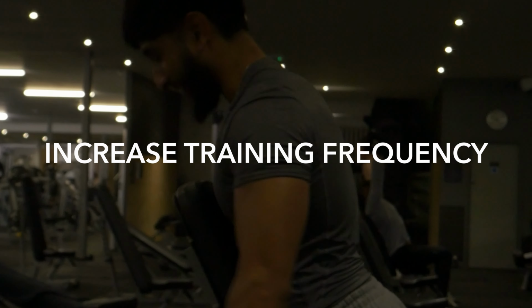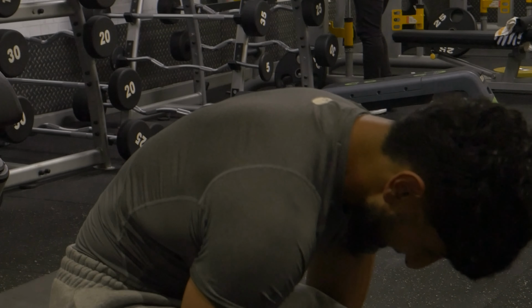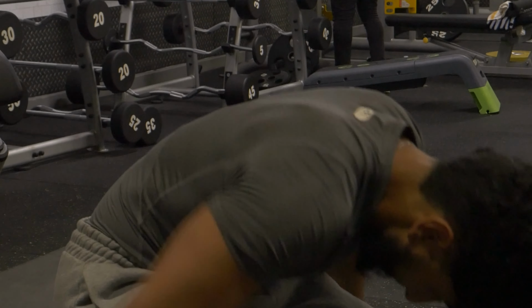Now, point 4 is to increase the training frequency of each muscle group per week. And normally we're used to all those bro splits, people going in doing chest one day, back one day, legs one day. However, training each muscle group more frequently can lead to improved muscle growth compared to just once per week. That's because more frequent training increases the stimulus for growth, because you've got extra volume throughout the week distributed in a way where you get enough rest in between, and that helps you grow your muscle faster.